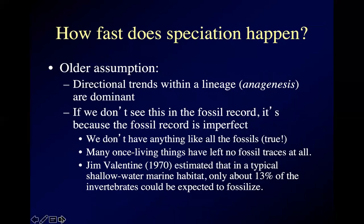The old assumption was that directional trends within a lineage are dominant. That if you looked at species A, every 50 years over the course of a million years, after 50 years, it would look a tiny bit different. And after 100, a tiny bit more. And after 150, a tiny bit more. And so on. You get this gradual shift in phenotype. And that directional trend within a lineage is called anagenesis. And if we don't see this in the fossil record, it's because the fossil record's not perfect.